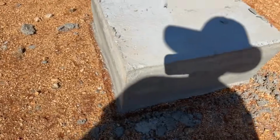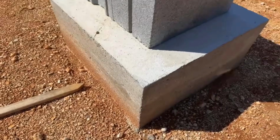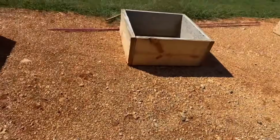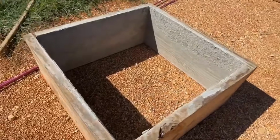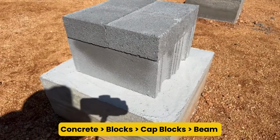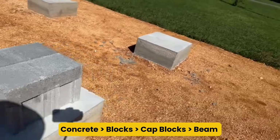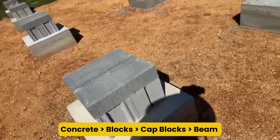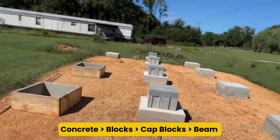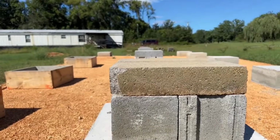We've got a concrete block there, 2 by 2, 1 foot thick, that I poured with a form. There's the forms we'll be using next. And then on top of that, I'm stacking 2 8 by 16 blocks and then 2 4 by 16 cap blocks on top of that. And that will make the base through there for my beam to sit on.